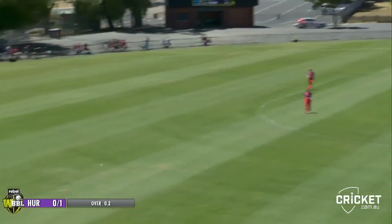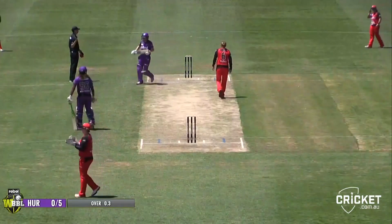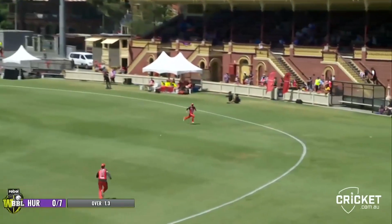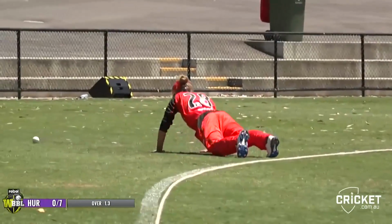Short and wide. Top edge, it goes for 4. I'm not sure it was where Redmayne anticipated. Slog sweep, there's a fielder out there, it's just wide. And is that a boundary? It is.